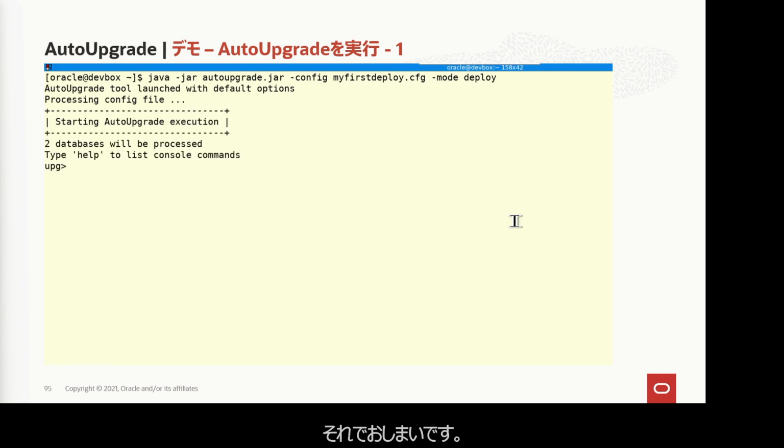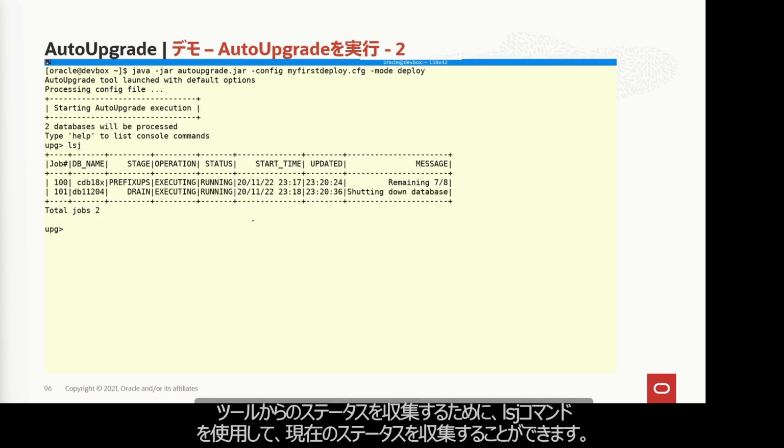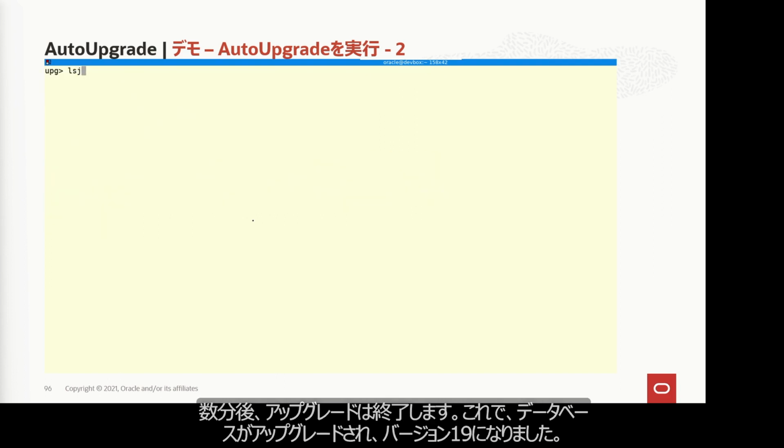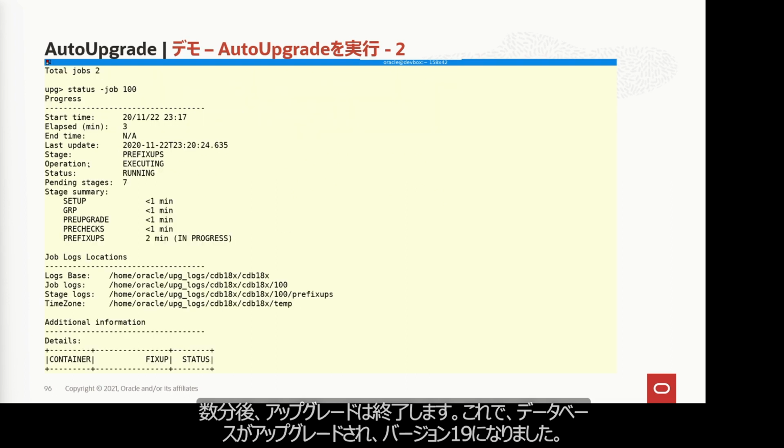And that's it. Just to gather some status from the tool, we can use the lsj command just to gather what's the current status. And that's it. After a few minutes, the upgrade will finish, and then we will have our databases upgraded and on version 19.